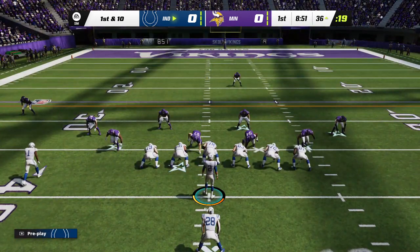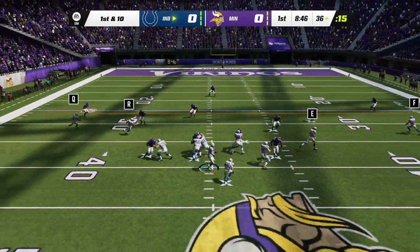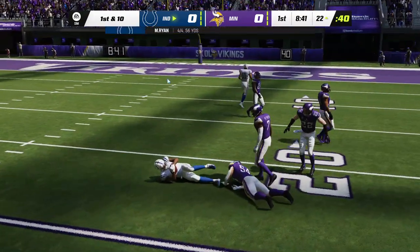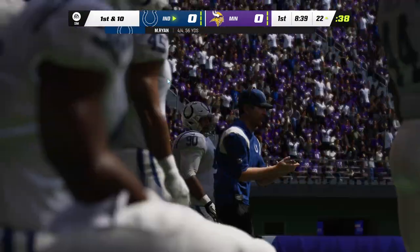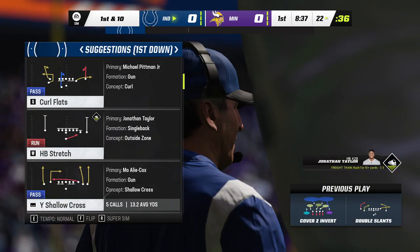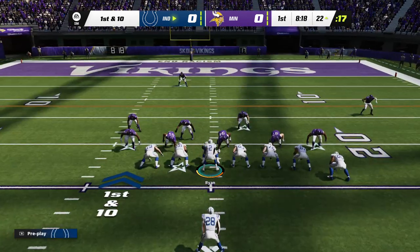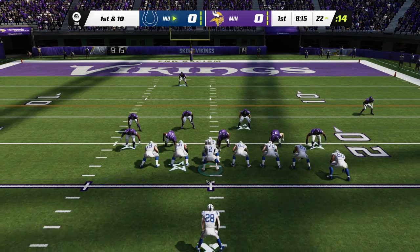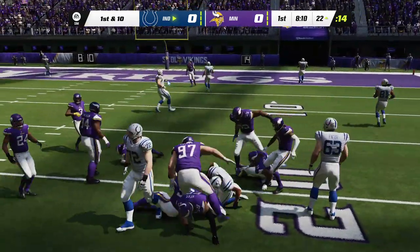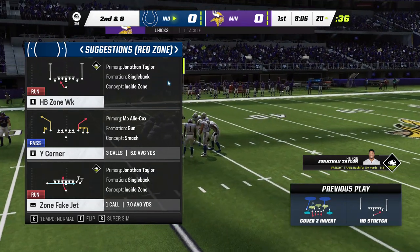From Viking territory now, they'll come up first and 10 at the 36. Here's Ryan. He'll find Parris Campbell. That's complete. And he'll be taken down at about the 22-yard line. Well, they clearly wanted to come out, Charles, and be aggressive throwing the football, and they've been pretty efficient along with that aggressiveness. He's now 4-for-4 on this opening drive. Yeah, and that's led to a fresh set of downs. I like what he's doing back there. You can tell he's at ease, feels good about what he's doing. I think if I'm the play caller, I'm reading that, I'm continuing to let him throw the football.